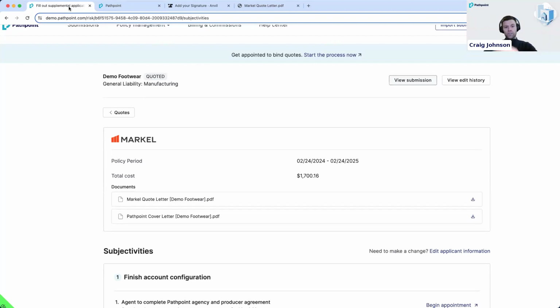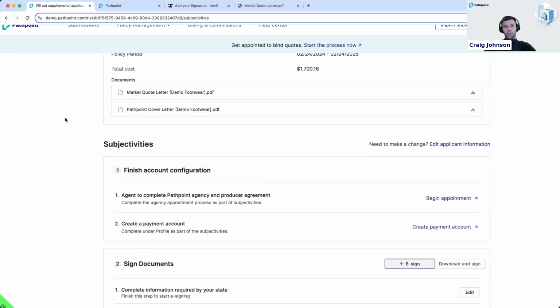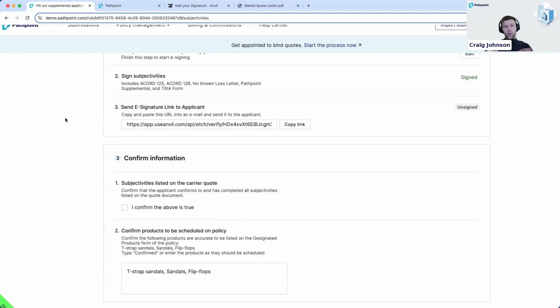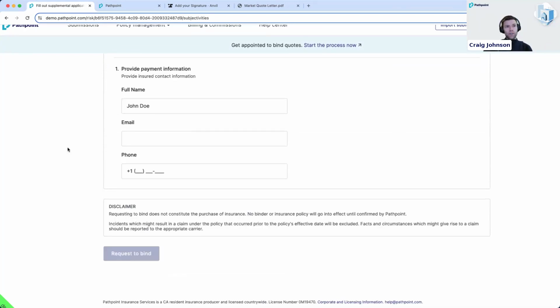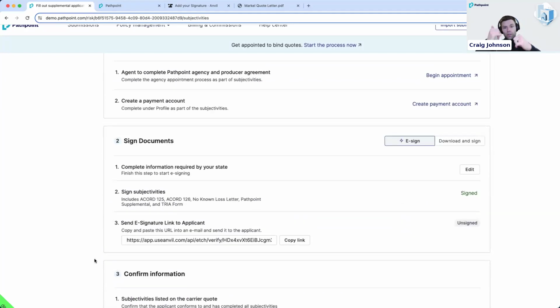So digitizing all that information, providing it all in one place for both yourselves and the business owners to sign off on it, and avoiding any duplication of inputting information, signing documents, and having to scan things in. It's all here. After this is all confirmed, you can request to bind. That goes to our underwriting team. They review the bind and confirm all the items that were provided. As long as everything looks good to go, you can get coverage bound in a very quick and efficient manner.